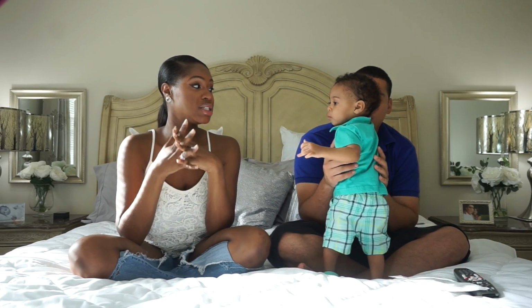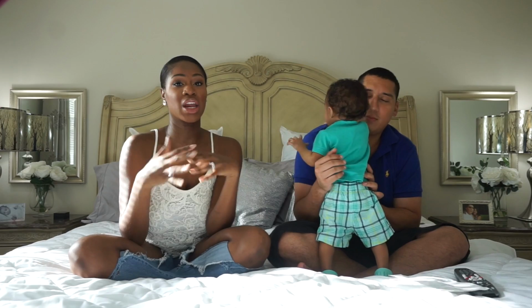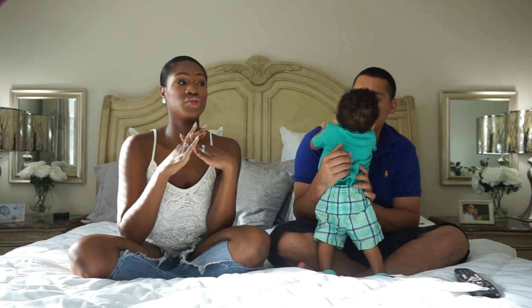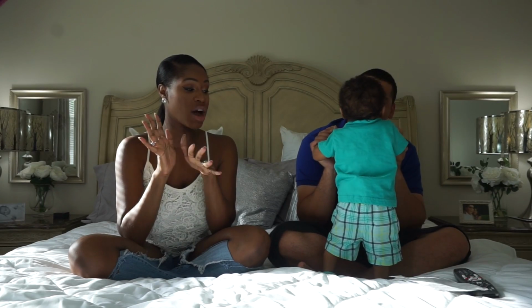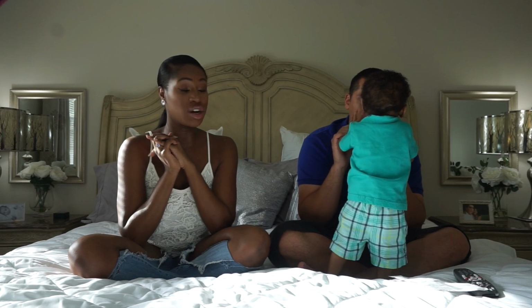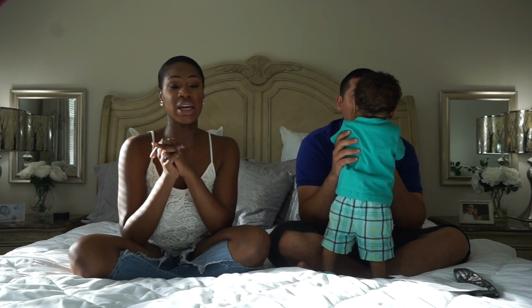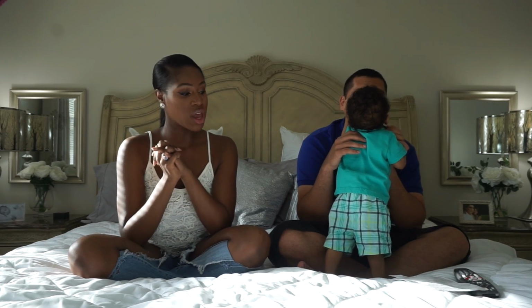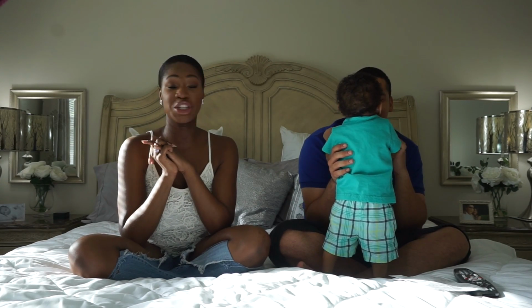I noticed that he eats the best at night. He'll eat for a long time at night when the TV's off, when the lights are off, it's dark and everyone's sleeping. He'll eat very well, but during the day he's just distracted with any and everything. So that's when his weight started dropping. Around 5 to 6 months his weight started dropping. He's always gained weight, but he just stopped gaining as fast as he's supposed to. Basically he'll gain like 1 pound every 2 months, which is not enough.